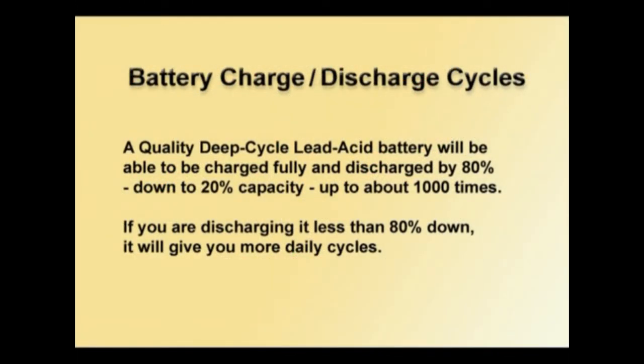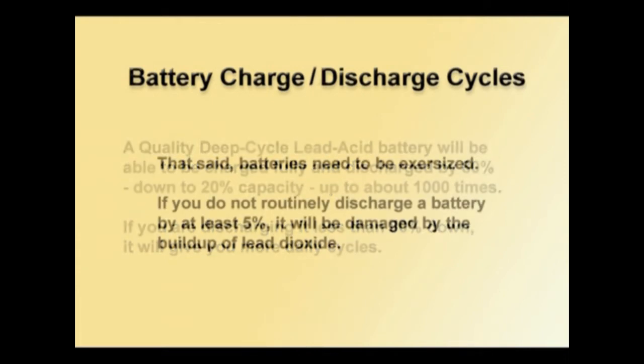How many times can a deep cycle lead-acid battery be charged? Well, a quality deep cycle lead-acid battery will be able to be charged fully and discharged by 80% down to 20% of its capacity up to about 1,000 times. Now, if you're discharging less than 80% down, it'll give you more daily cycles because you're not going through a full discharge cycle all the way from the top to the bottom.